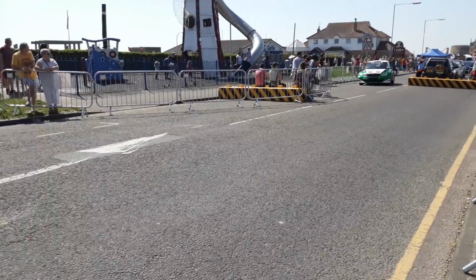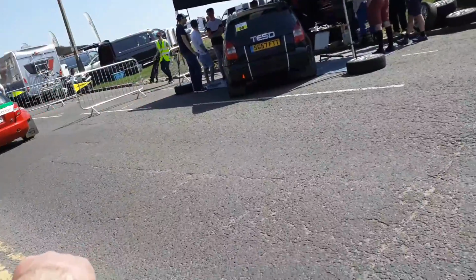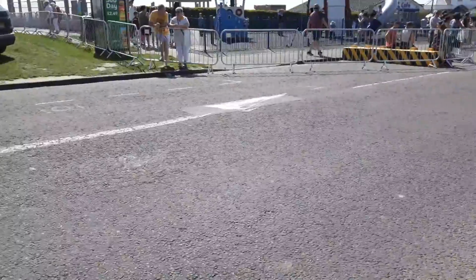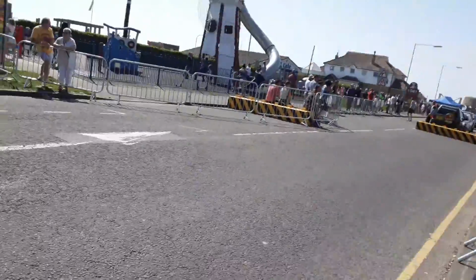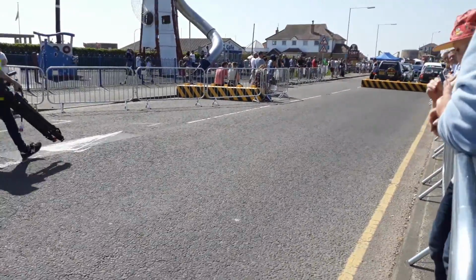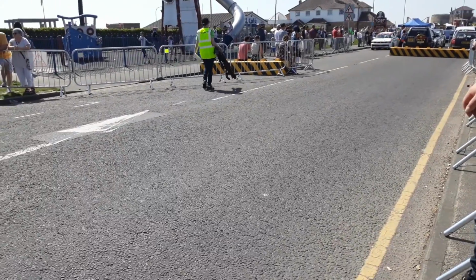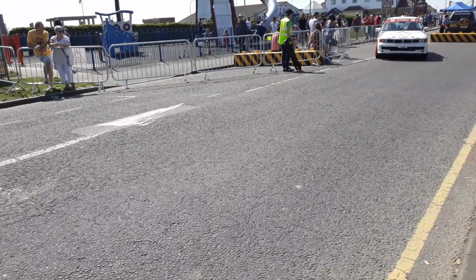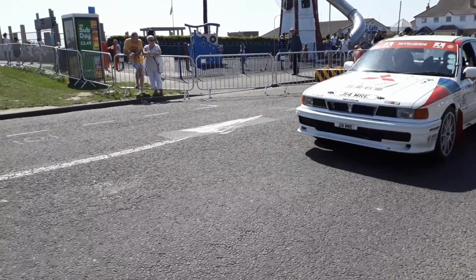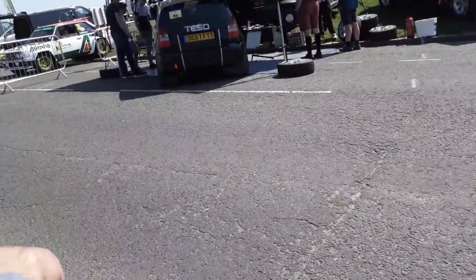What's that one? One of them, oh, okay. I've seen a few Vauxhalls too about. Oh, you can taste a few, can't you? I can. What's that? I reckon that's a Mitsubishi. Okay. Oh.